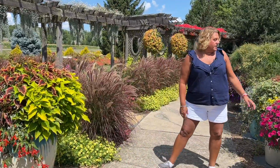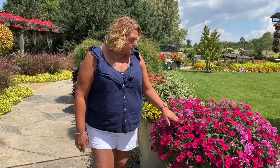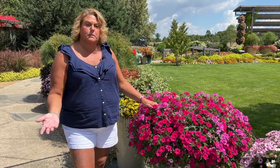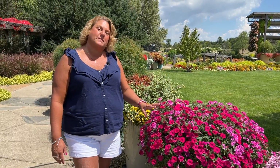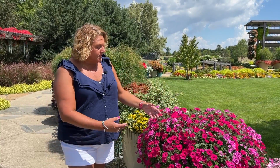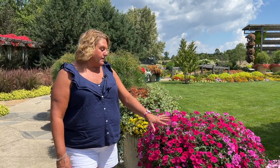This combination here would be the Supertunia Vista Fuchsia paired with a Superbena, I think it's just called Superbena Pink Shades. Really a beautiful combination as well. The fuchsia seems like it might be taken over just a little bit, but the pink shades do give it just a little bit of a nice contrast, kind of breaking up that hot pink a little bit.